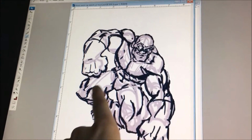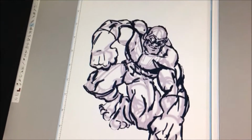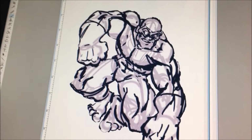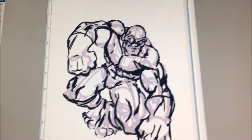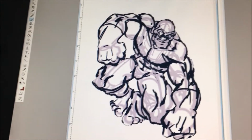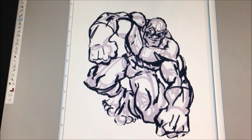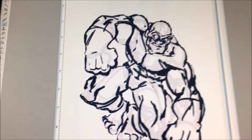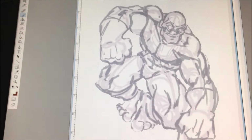Now this got erased a little bit later on because it originally had a little bit more detail, but I always prefer the human Beast, specifically from the X Factor days. That's like my favorite Beast. So then I went ahead and did the ink. Well, first I took this down to 10%, and I took this one down now to 25%, and then I went ahead with the inks.